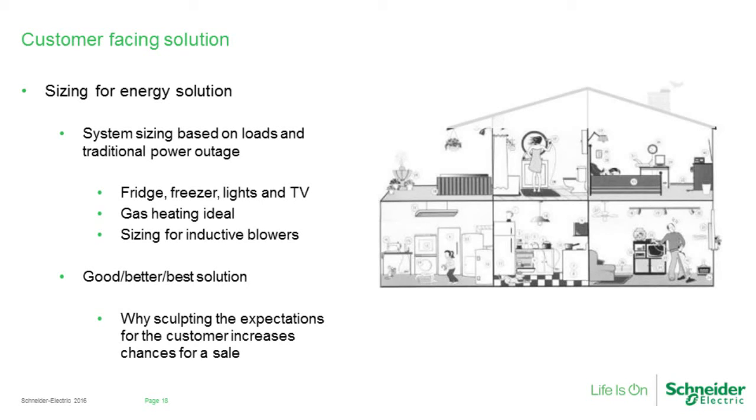So, sculpting those expectations again to make sure that the customer or the site understands exactly how they consume power has a relationship to the amount of energy left over, and they can be part of the conversation with that good, better, best idea.